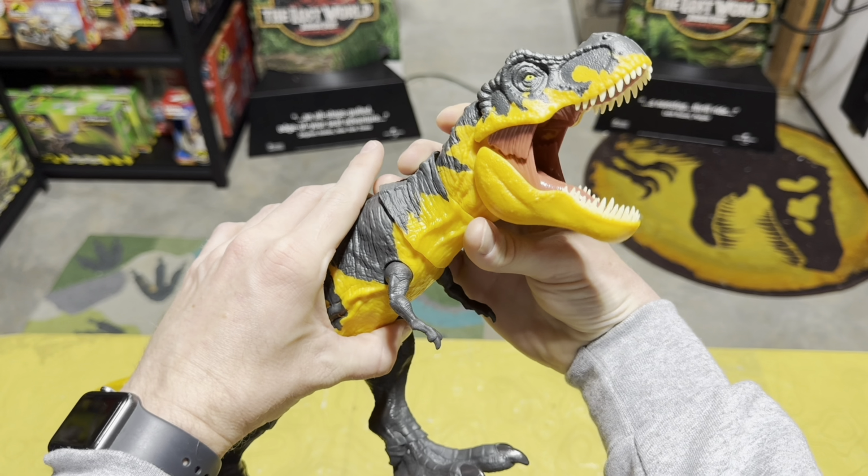And then when we look at the back of the box, we get another good look at our Beckelspinax and its rampage attack and how it can evolve for battle. So what you can do is roll these forward, and then if you roll them backwards, the spikes come up in the tail too.